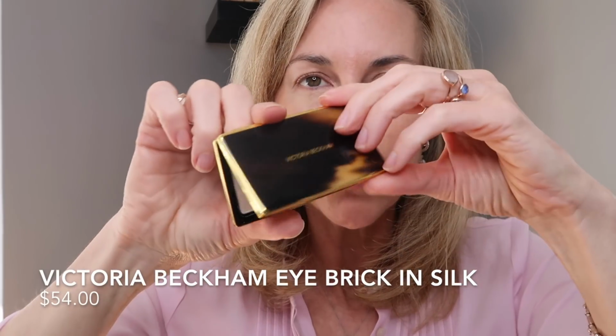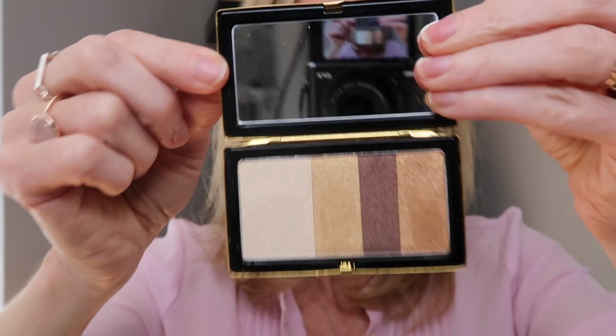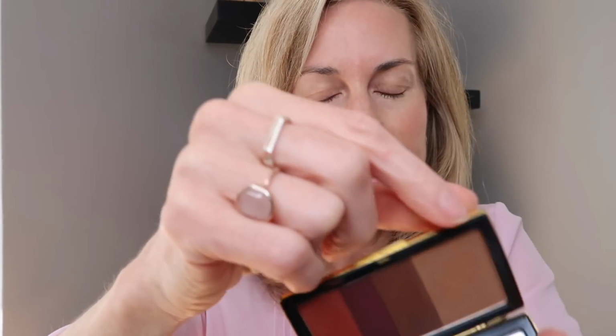And then I did pick up the new Victoria Beckham. This is their Silk Eye Brick. And you guys, I was a little worried because again, it was kind of all shimmery, but Victoria Beckham knows how to do it. It is not overly shimmery. So I thought I would create a little bit of a bronzy eye today. I was going to use, this is one of my favorite colors right here. This is in the shade Caramel.